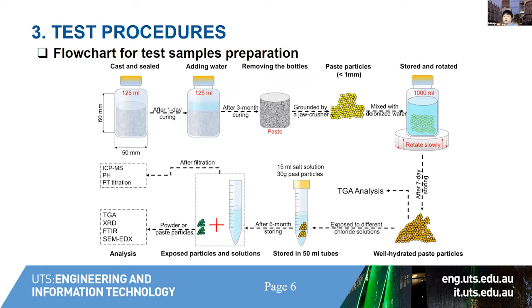Here is the flow chart for preparing the test samples. As you can see, the mixed paste was first sealed in a 125 milliliter plastic bottle, and after 1 day, a small amount of deionized water was added. After 3 months of curing, the hydrated cementitious paste was ground into a powder with a particle size of no more than 1 millimeter. In order to obtain well-hydrated cement paste and eliminate possible carbonation, the powder was stored in a 1-liter bottle and then mixed with 13% deionized water by weight.